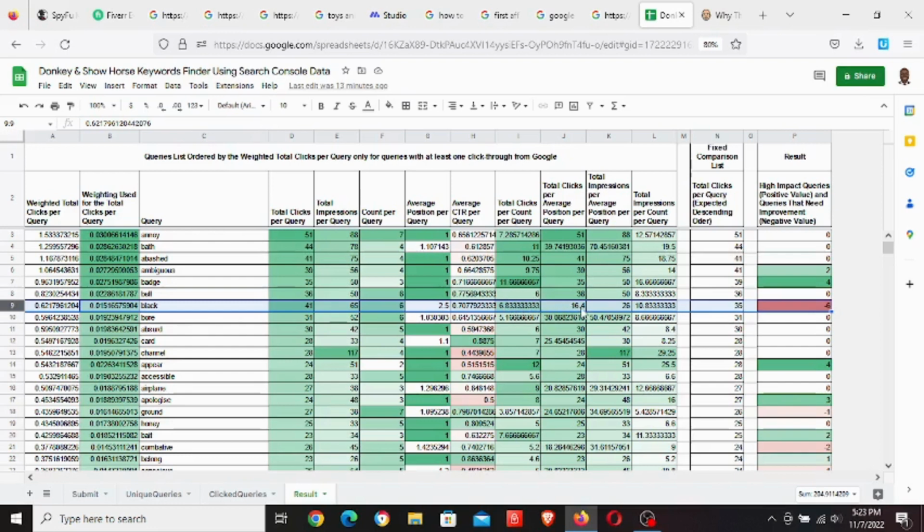And then the total clicks per average position is 16. So basically, if this show horse keyword was in the same position as the donkey keyword, it would be getting about half as many clicks.